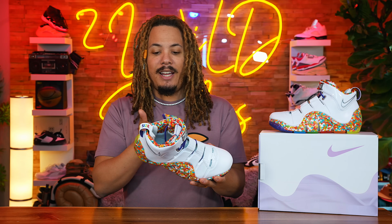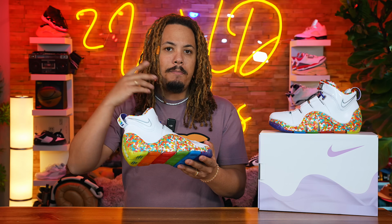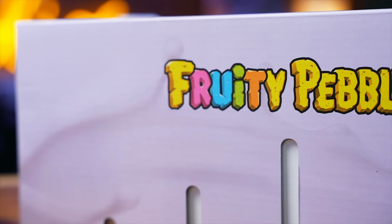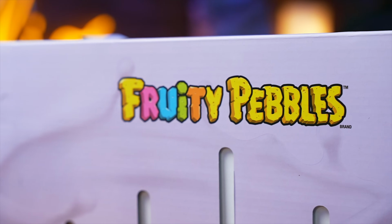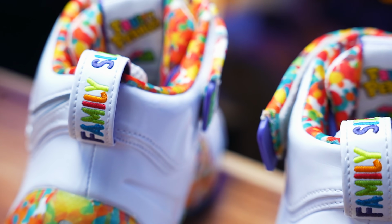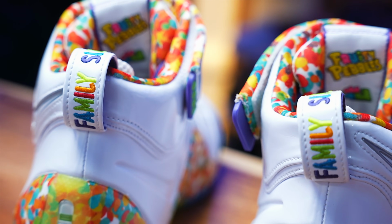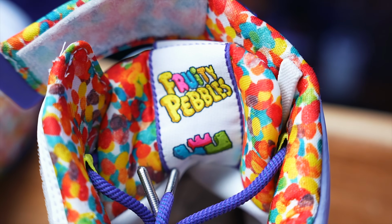Now, originally, as I stated maybe before, back on the Got 'Em Early, these were originally a PE. This was not a general release. So this is another one of those shoes that at one point sold for $3,000. There's even a sale over on StockX for $7,000 for that PE release that we see now releasing out to the general public.